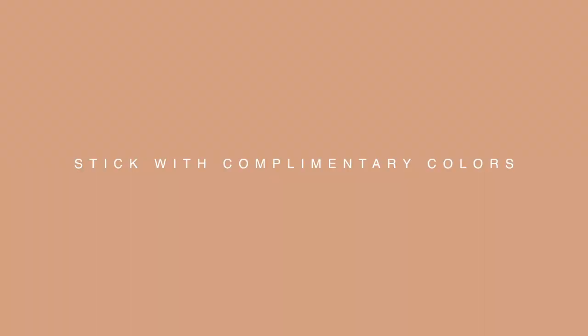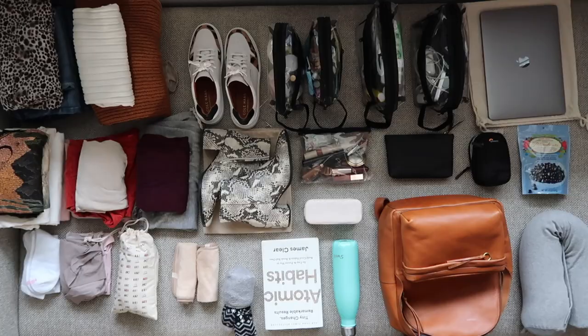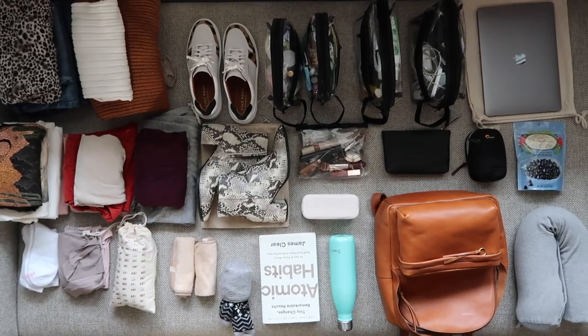So my first tip when it comes to packing light is sticking with neutral colors. Not that you have to do this if your wardrobe does not have a lot of neutral colors. Don't even worry about that. Just stick with colors that kind of go with each other. I say this because you can pair so many more outfits together if you have colors that go together.